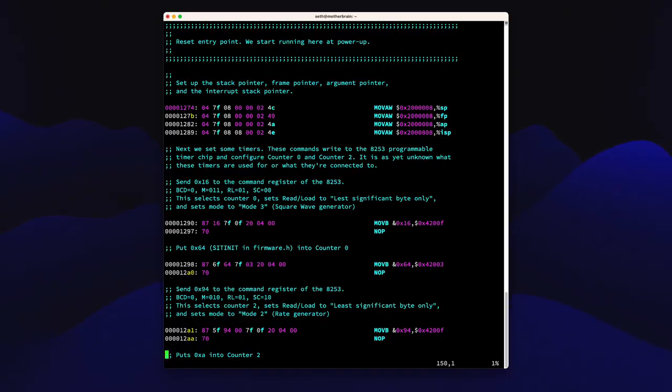I wrote the disassembler, went through the code that it spit out line by line, trying to piece together what it was doing. I added a ton of comments as I went. And that was very helpful, but it didn't get me far enough. In fact, I was kind of stuck.